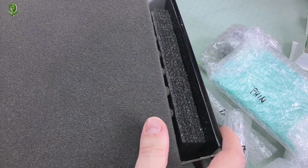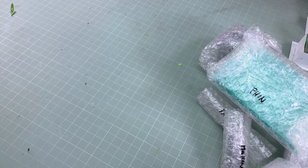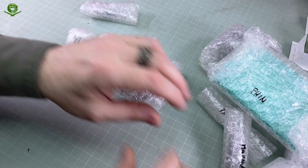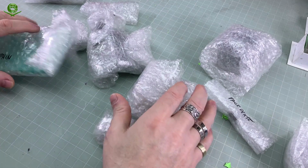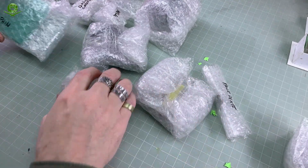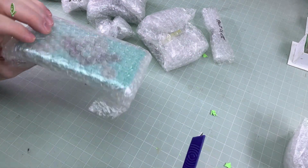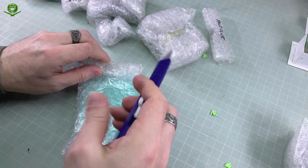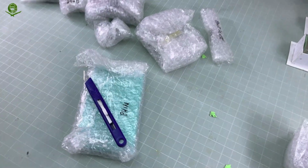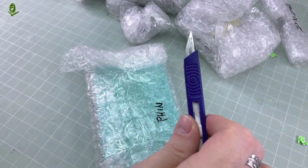Right, let me move this out of the way. That's a very nice box. Okay, so... Let's see what we have here. Let's see how we did. I shall move the camera in a little closer. This is going to take a while to open now, isn't it? Because it's got all the wrapping around it. Let's just carefully go. There we go. Let's see what this is.